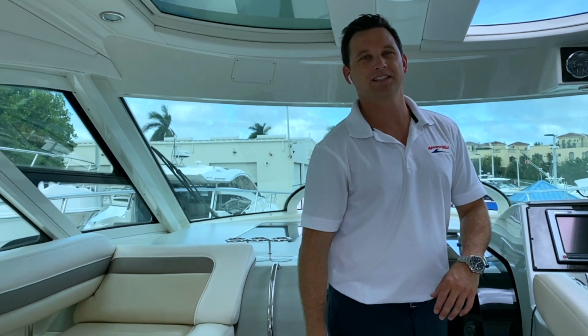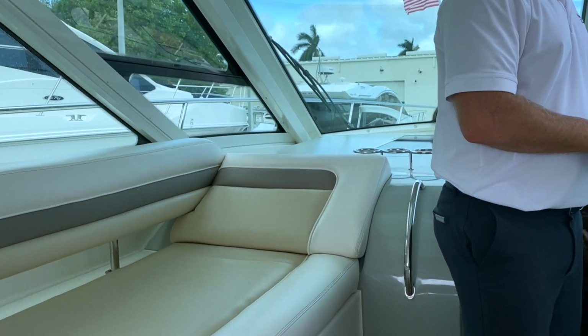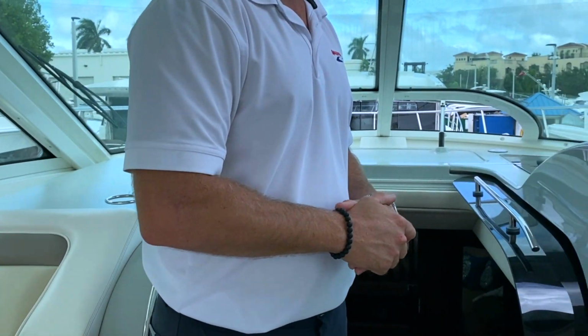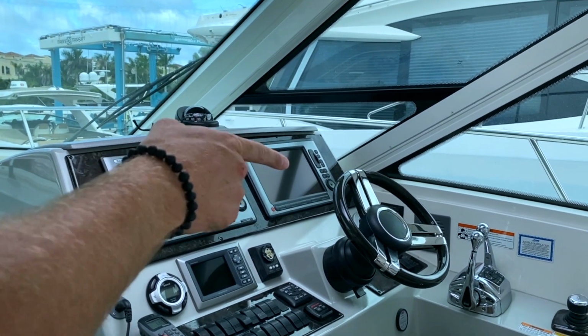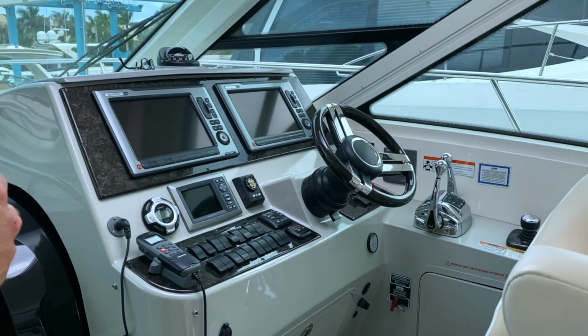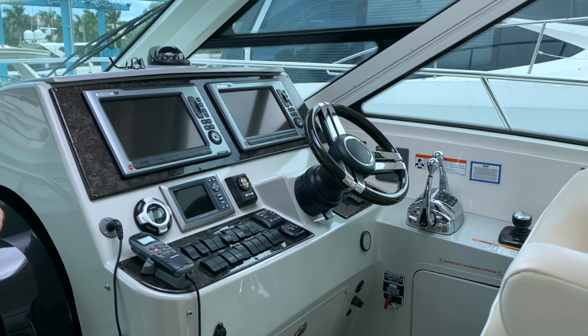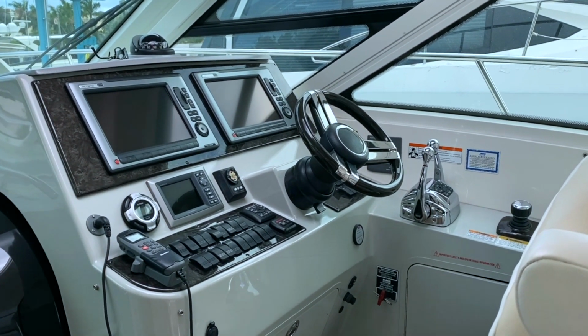Taking a look at the helm, the boat comes equipped with all the remaining electronics. You have VHF, Sony stereo and speakers, and also, probably most importantly, for ease of docking, you have the Zeus joystick. So very easy to dock in and out of the marinas for you and your family.